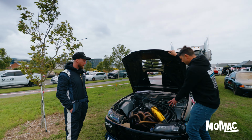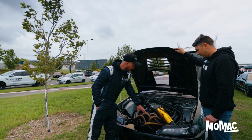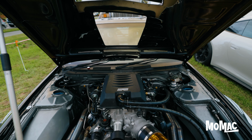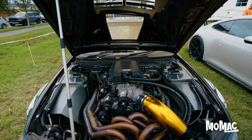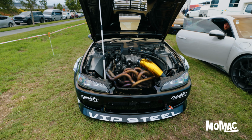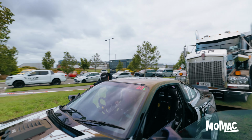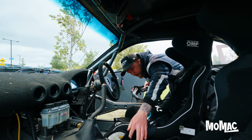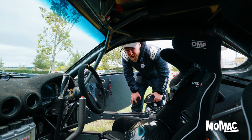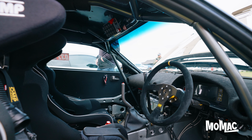Yeah. And so was this all custom, all your headers? So the headers were made up north by Welsh Fab, another legend. But then a guy named Daniel Johnson, who actually works for VIP Steel, did all the body fabrication and the tunnel and the rear end. And then Simon sort of took it, built the motor, did all the finishing works. Yeah, so it runs a sequential 5-speed G-force gearbox, which there aren't many of in New Zealand at the moment. Very impressive gearbox, so smooth.